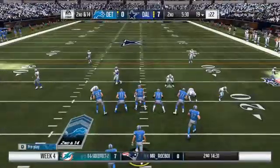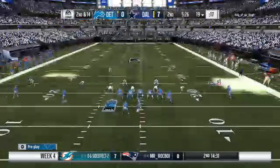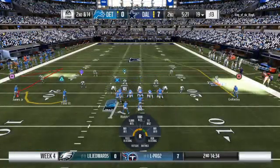Give me radar. Hey, go here. Hey, tack 32. Tack 32.